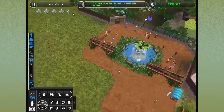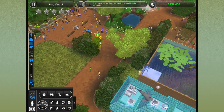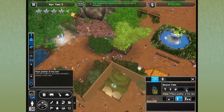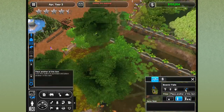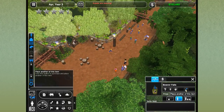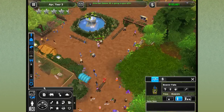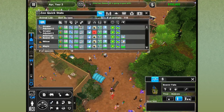Oh, and we lost our 5 stars. We had it for a brief moment. I think it's because the guests are still super thirsty. So let's put down another Beaver Falls. I'm trying to think about where we should put it. Maybe over here? There's a few people over here. But they can get drinks and everything that they want over here.